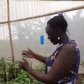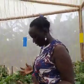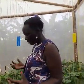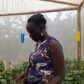Oh, the strings are for giving support to the plant. As it grows bigger, the fruits become heavier, so the strings give the support. If you don't support the plant, because of the weight of the fruit, it will break and you will lose out. Well done. Thank you, Irene.